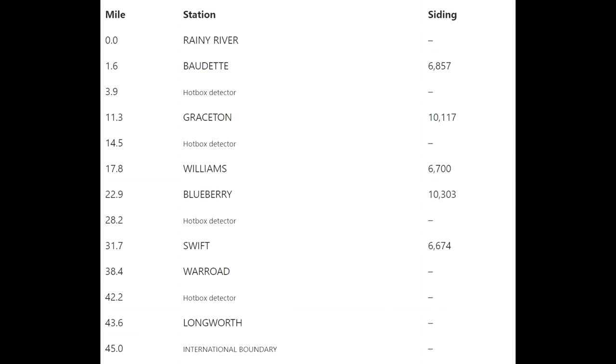There are a total of 5 sidings on the United States portion of the Sprague Sub, 2 of them being 10,000 feet and 3 being less than 7,000 feet. The high concentration of sidings here is to minimize the time these Canadian trains are spent stopped in the United States. The sidings on this line from east to west are Baudette, Grayston, Williams, Blueberry, and Swift.